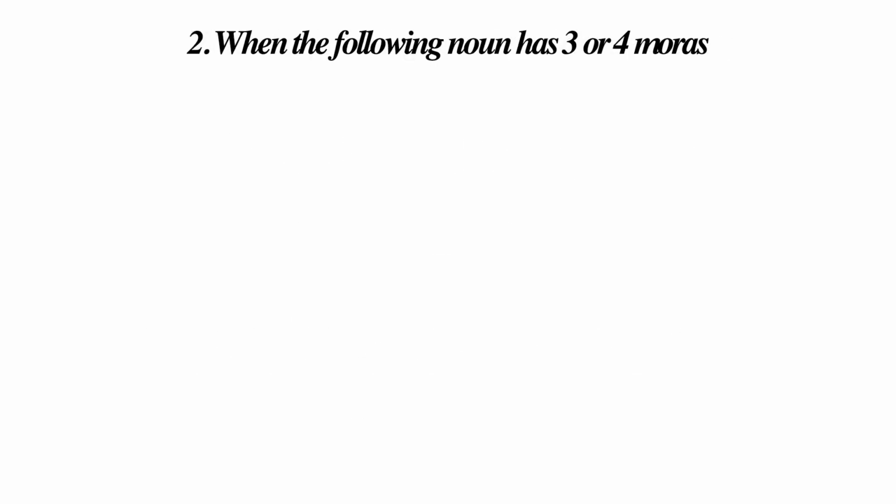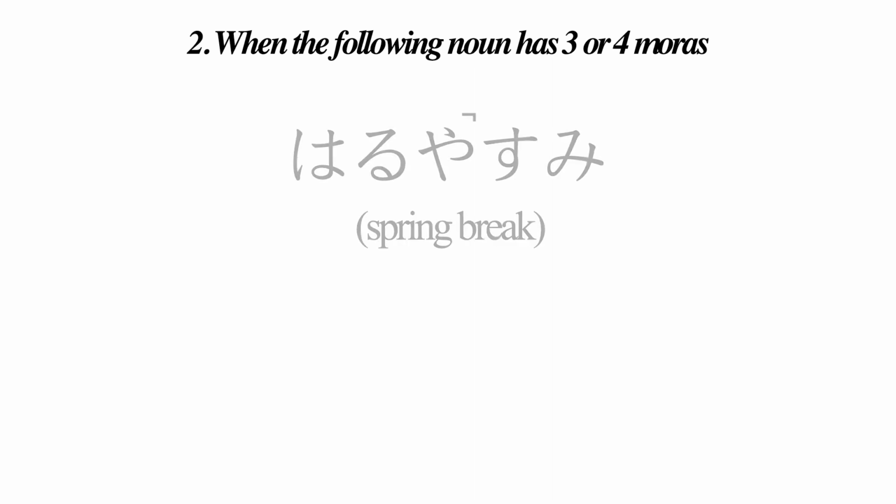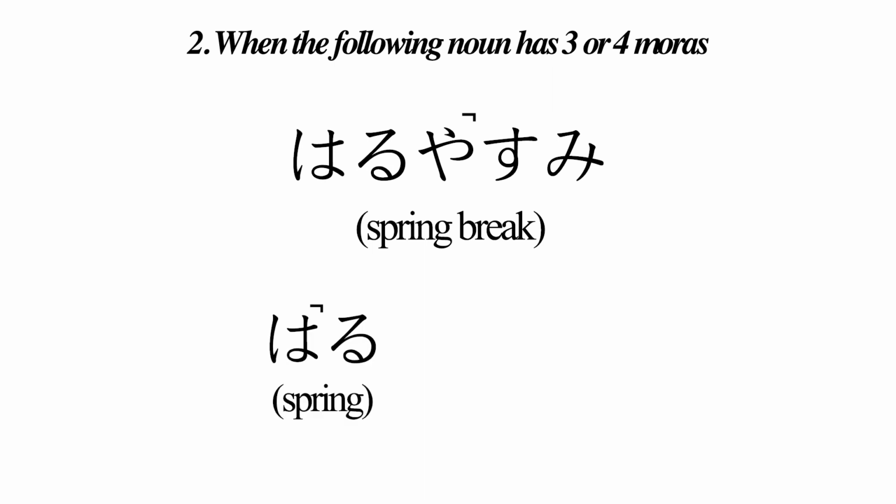Next, let's take a look at the second case. When a compound noun has 3 or 4 moras in the following noun, the first noun becomes unaccented, and the accent falls on the first mora of the following part. Take a look at this example word again. This word is made up of 春 plus 休み, and 休み is a 3-mora word. When these two words are combined, the first part becomes unaccented, and the accent falls on the first mora of the following part. So this word is pronounced 春休み.